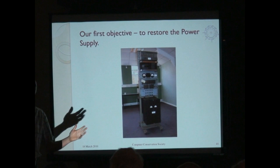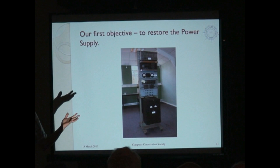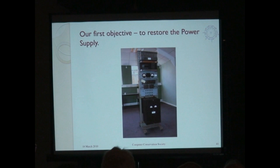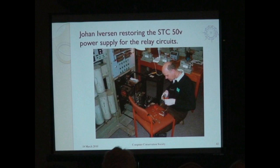There's plus 370 for the Dekatron anodes. There's a plus 250 for the valve supply. Then there are various negative bias voltages. And you've got your separate supplies for the relays and crude equipment and so forth. So we need a working power supply first. And that's where Johan comes in.